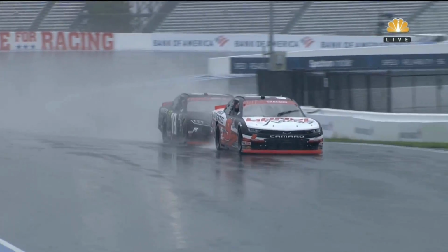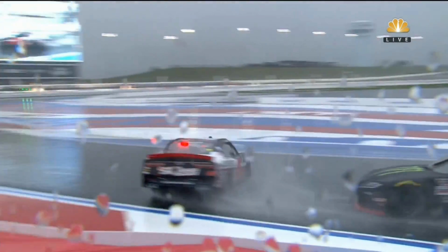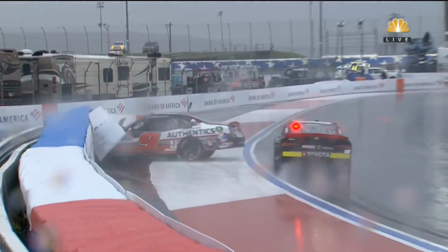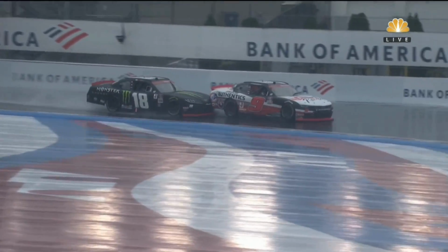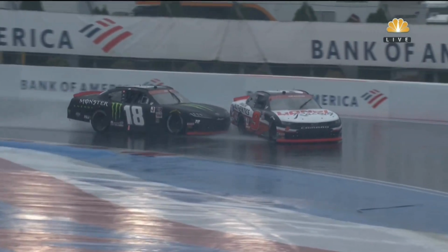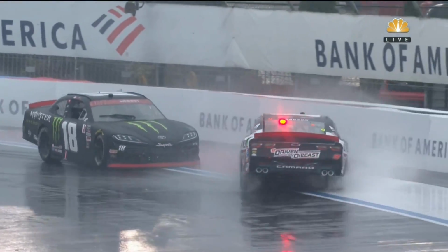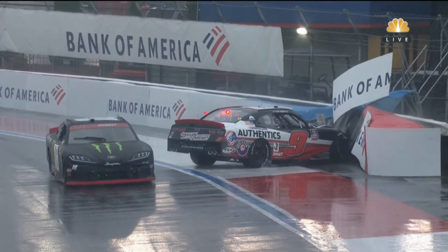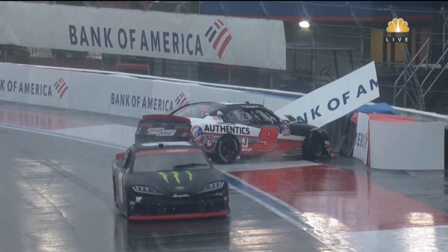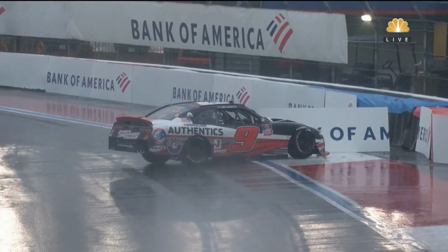I don't even know if we'll be able to tell exactly what happened there. You saw the 18 car wiggle a little bit, then he got into the back of Noah, and listen, these conditions are tough. I mean, clearly contact. There's no denying it, but I have a hard time saying that Riley did that on purpose. These conditions, guys, are really, really difficult, and they've never experienced it before. Riley's never been to this track, much less in these conditions. I know things can look on purpose and intentional.